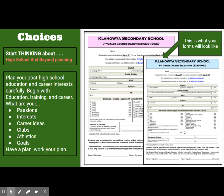Have these discussions with your family. Talk about who you are as a student and who you want to be. What clubs would you like to be involved in? What athletics, or will you be a student athlete? Also, talk about goals. These goals will help motivate you to be a strong student. Have a plan and work your plan. And most of all, share it with your counselor. We are here to support you.